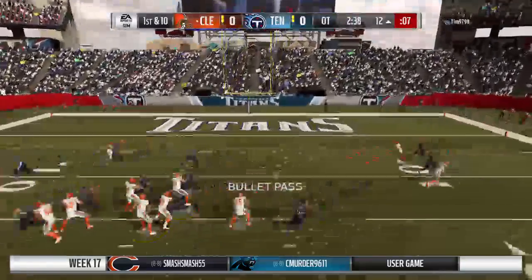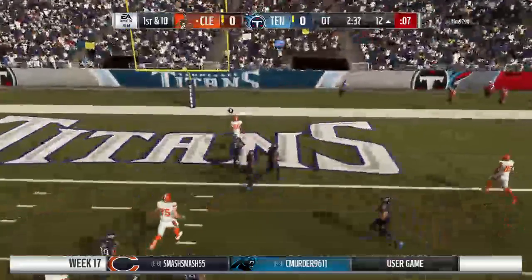A 1st down throw for Mayfield. That's caught. It's Thomas. And he'll take it into the end zone for a Browns touchdown.